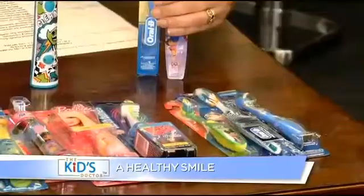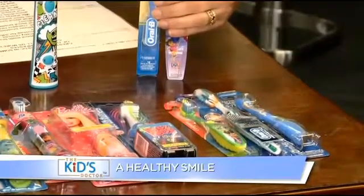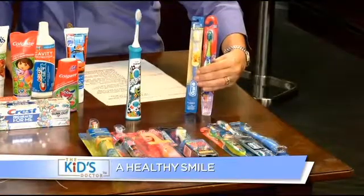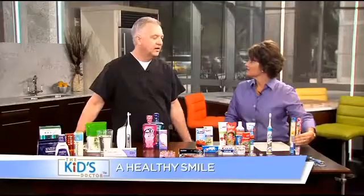Well, as you can see, there are a huge array of toothbrushes for children. This can become an overwhelming task for parents when they're on the toothbrush aisle shopping for a new toothbrush for their child. So what should they be looking for? Well, I think there's hundreds of different toothbrushes available, and they pretty much all do about the same job. So the thing to narrow down the choice is for the parent to first look at the labeling and determine the age group that their child's toothbrush would be in.